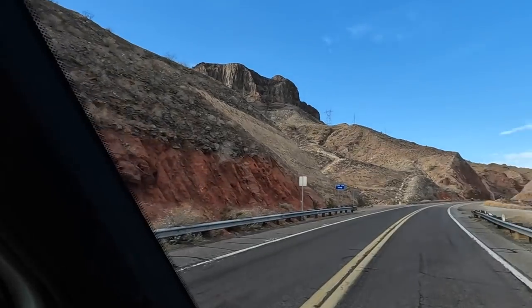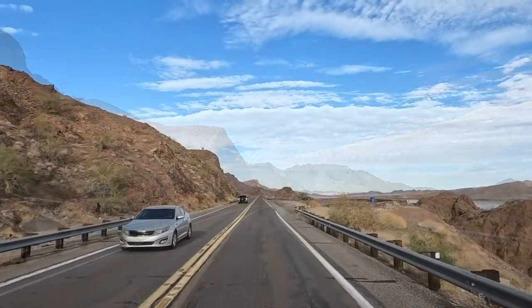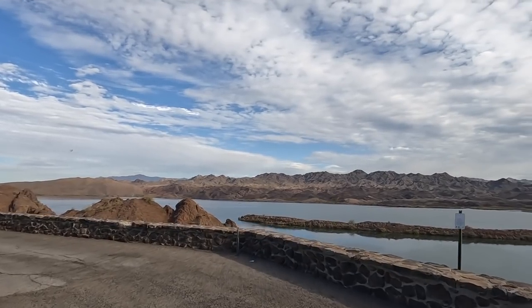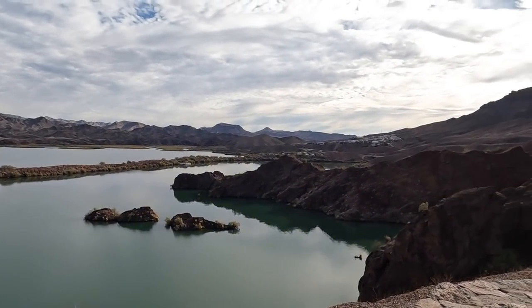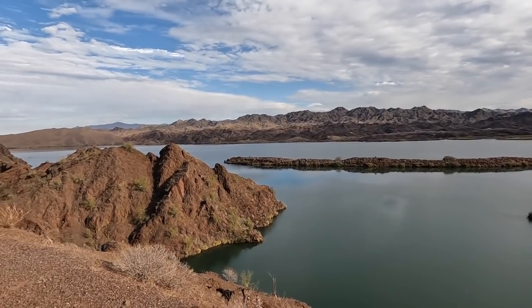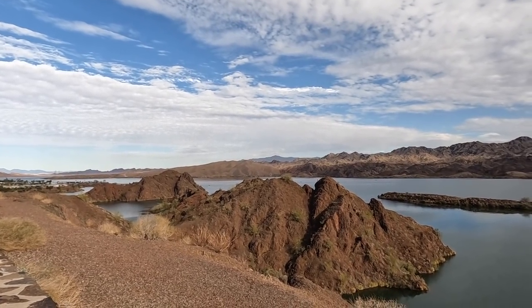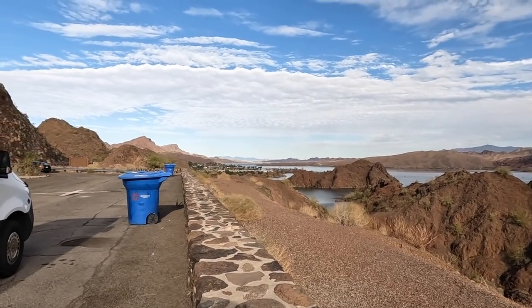All right, there's a little pullout up here. We'll stop and check it out. Not a breath of wind. Few clouds rolling through. Picture perfect. This is the best weather you can have, fall in the desert. Lake Havasu full of water. All the other lakes we've been seeing have been empty. Lake Havasu's blessed. We got water here.